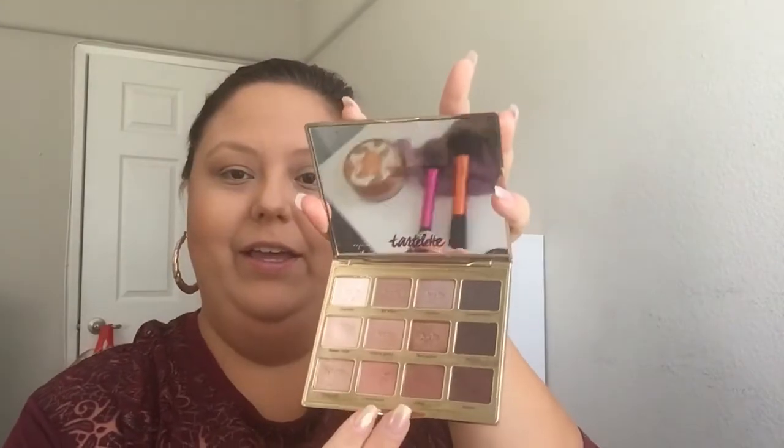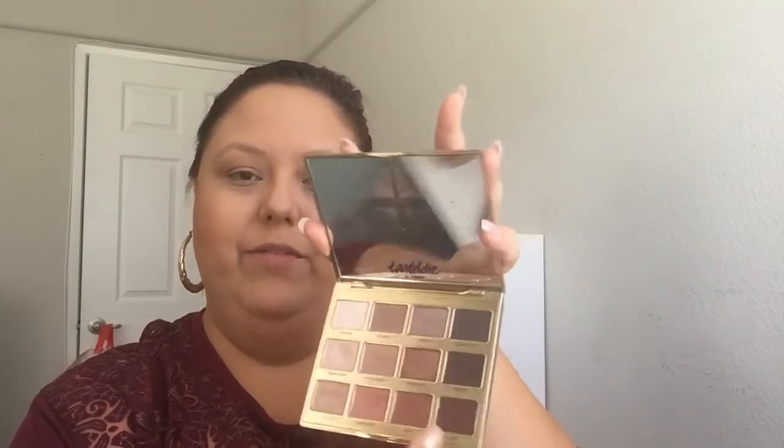I'm gonna go into my Tartelette in Bloom palette, and I always use this bottom row here for crease and defining with the MAC 224. I use Rebel and Sweetheart, and I just define the crease a little bit or deepen it. It's a pretty combination. Depending on your skin color, these shadows look different on everyone.